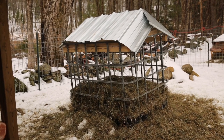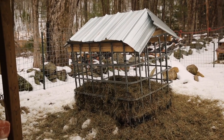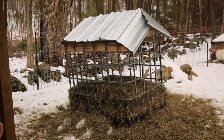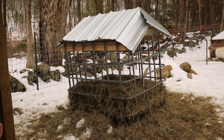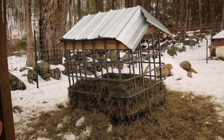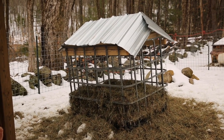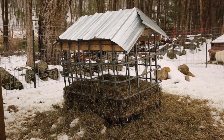But we fashioned this metal roof that lifts off to allow us to easily fill it to keep it protected from rain and snow as much as possible. This has been a really big money and time saver because we've also been able to fit round bales in here, or just to throw squares in, a few squares at a time, and then we don't have to worry about feeding out hay for a few days, and everybody has free choice.